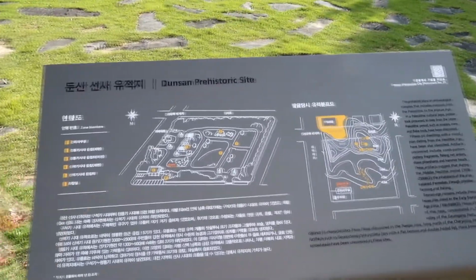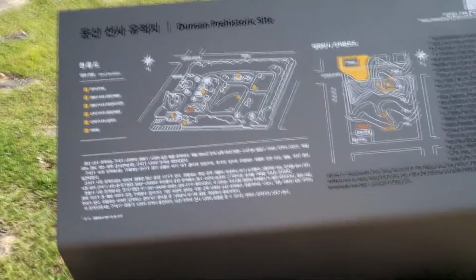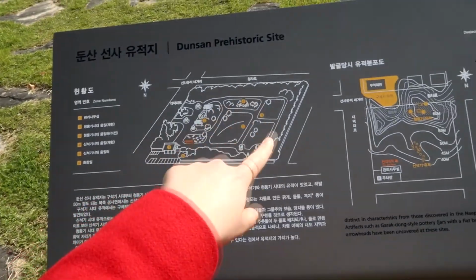Okay, the very end of my journey is here, actually at the beginning. Now I know where I am. It's the Dunsan prehistoric site. Cool, right? I have walked along this area.